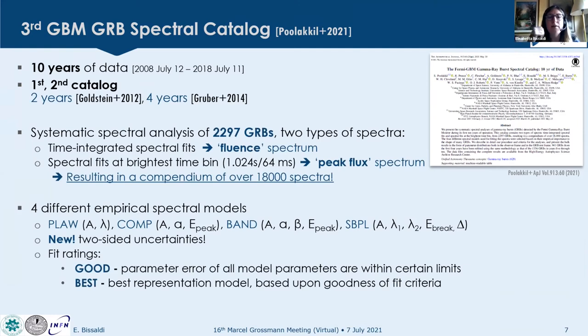They are always fitted with four, let's say, empirical spectral models: power law, Comptonized, Band, and smoothly broken power law. We have two-sided uncertainties, which is new with respect to the older catalogs. And then you always have this division into good and best subsamples, so to say, regarding the goodness of the parameters that you get by fitting your data.